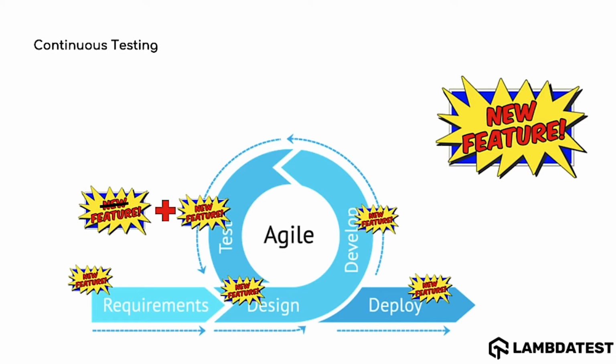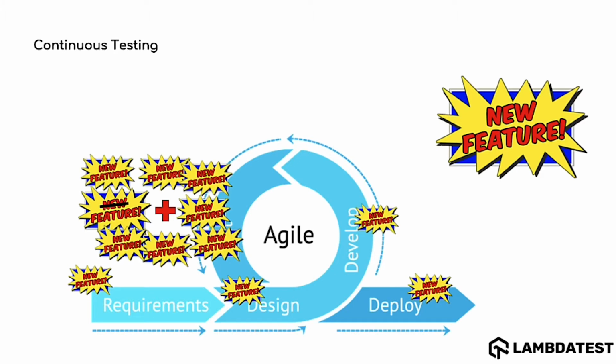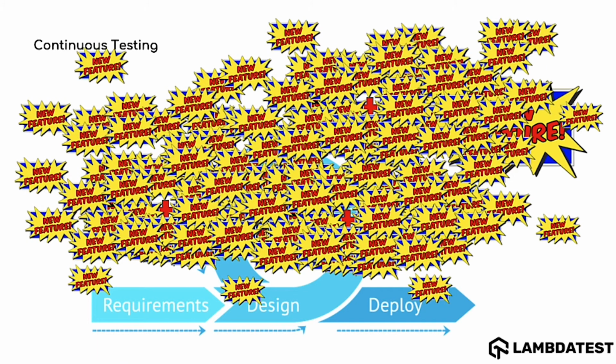But for the tester, that process is a little bit difficult. Why? Because they not only have to test the new feature, they also have to test the old features, right? And as more and more sprints progress, as the size of the application increases, the number of features that have to be tested increases as well. And ultimately the number of features is so large that it becomes really impossible to test manually, one to one.